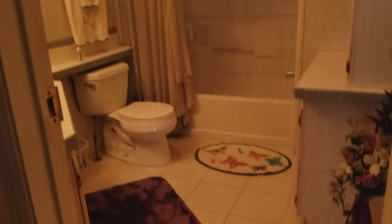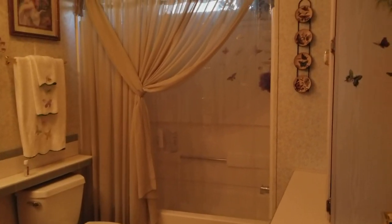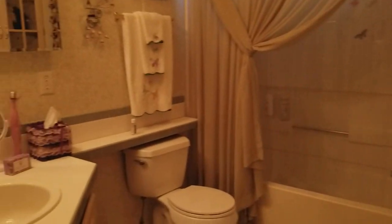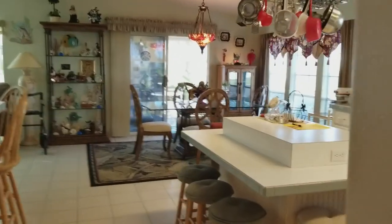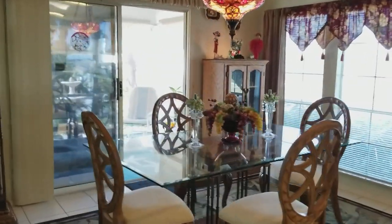Across from the guest bedroom is the guest bathroom. Again, another really spacious room, ceramic tile in this. You have a tub and shower. There's great cabinet space and even a nice area if you want to display some of your collectibles. Then down the hall, we have the casual living and dining and kitchen.